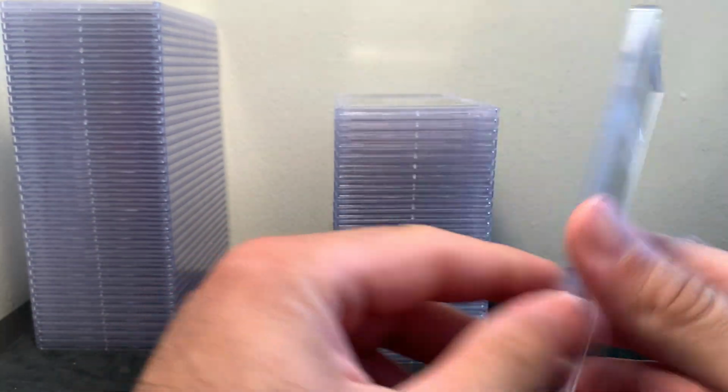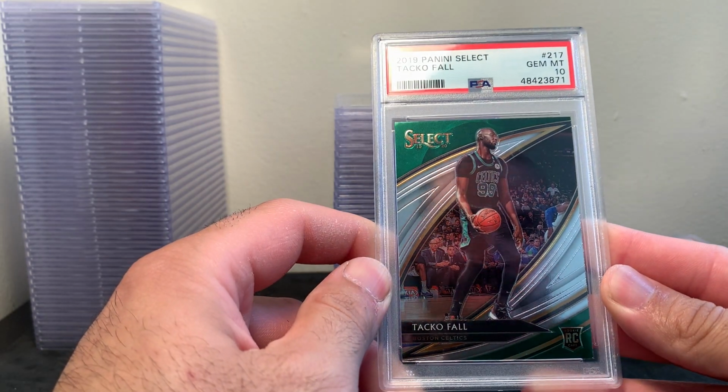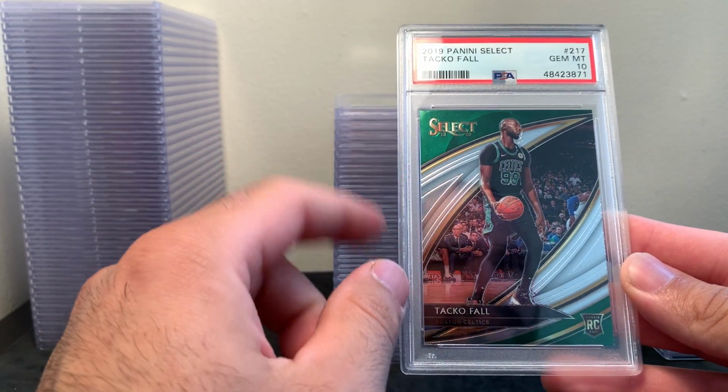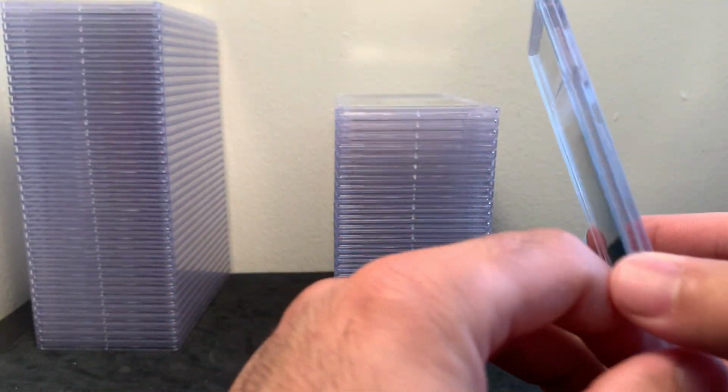And we got a Tacko Fall. And again, this one's also from the same lot. You got a PSA 10. I believe Tacko was in that same, I mean, he might have been in a Boston Celtics lot. Yeah, this one might be a Boston Celtics. It might be a completely different one. But again, PSA 10 Tacko.